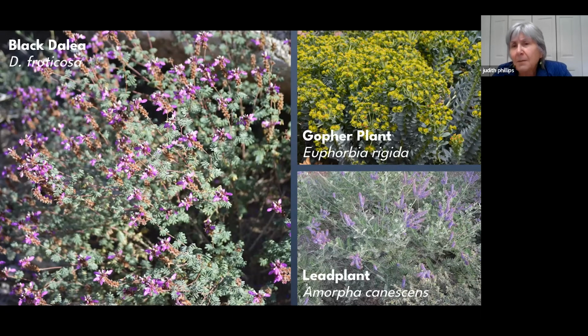Gopher plant is a euphorbia. It has milky sap, and so it needs to be handled carefully. Some people are really allergic to the latex sap, and so when you're working with this plant, it's a good idea to wear gloves and not rub your eyes if you've got sap on your hands.